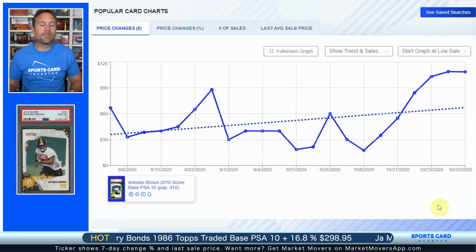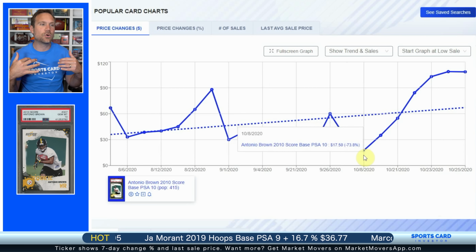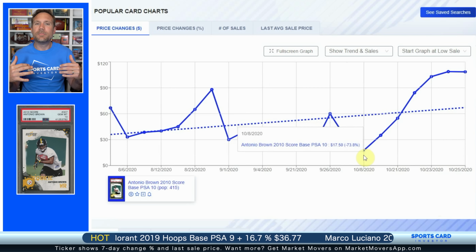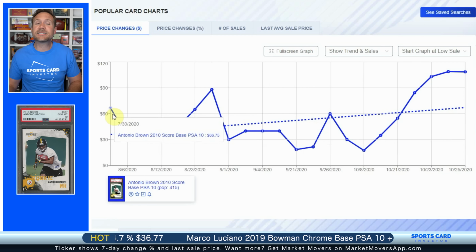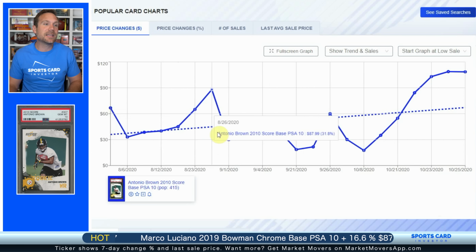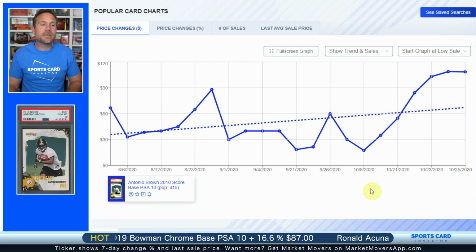This was a card, and I'm looking at his 2010 Score card in PSA 10. This was a card that, just a couple of weeks ago, was $17.50. The heat around Antonio Brown's cards had cooled very, very much, because people had given up on the chance of him coming back. At the beginning of the season, this was a card that was $66 because people were still optimistic. And actually, right before the season started, it was at a high of $88 because people were still maybe a little bit optimistic that something was going to happen.